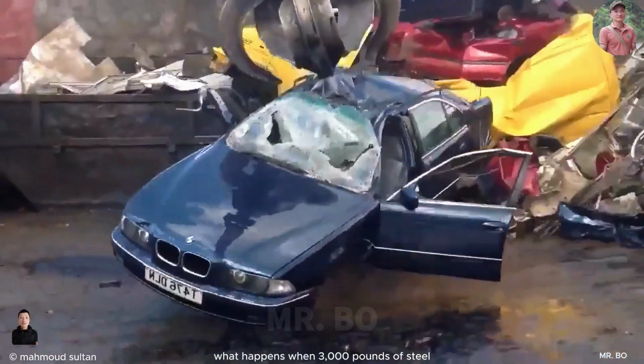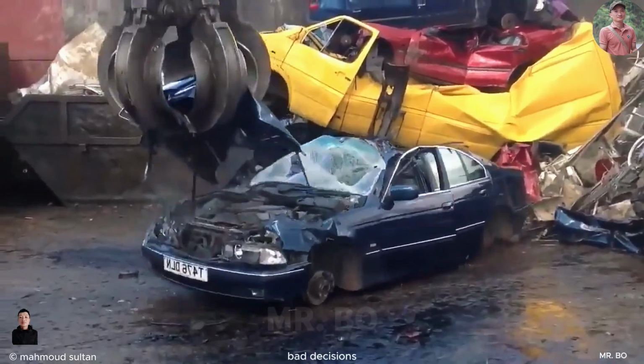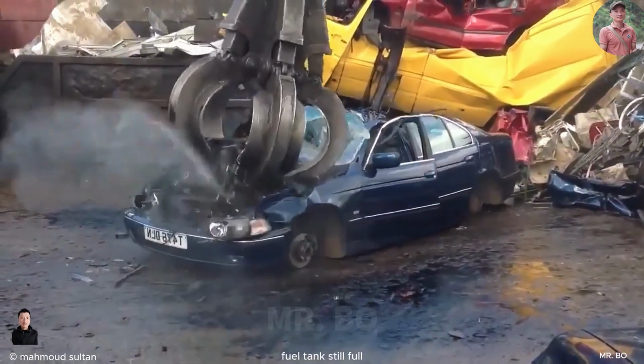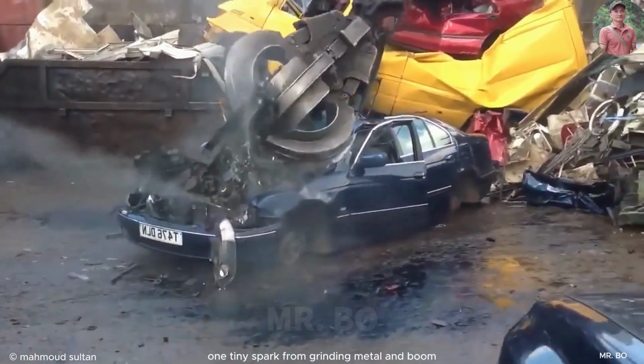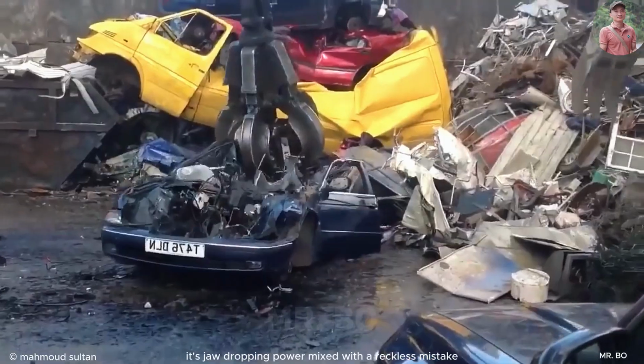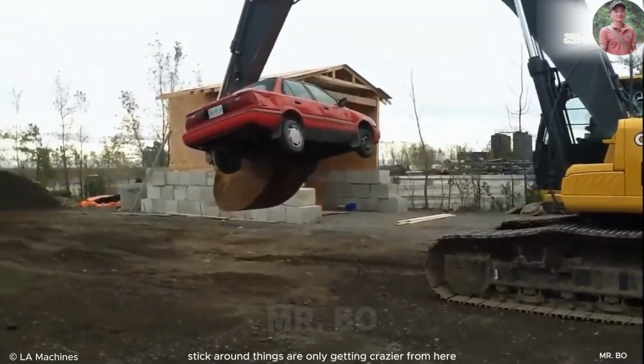What happens when 3,000 pounds of steel meets 15 gallons of gasoline? Bad decisions. This car just got fed to a high-torque shredder. Fuel tank still full. One tiny spark from grinding metal and boom, instant firestorm. It's jaw-dropping power mixed with a reckless mistake. Stick around, things are only getting crazier from here.